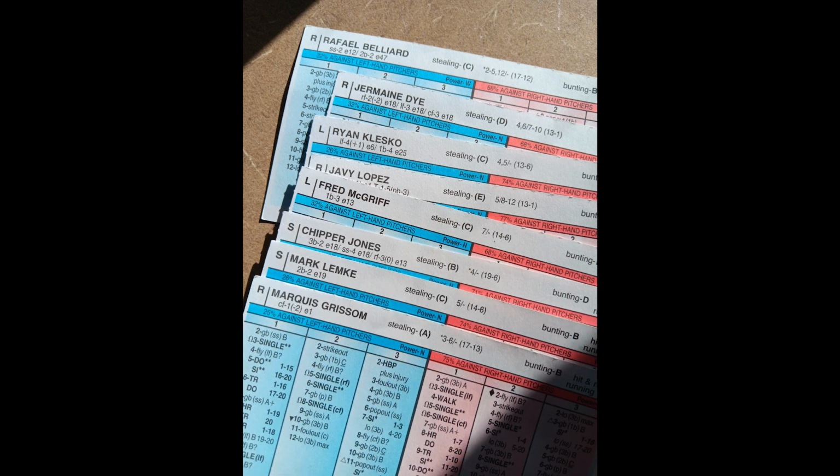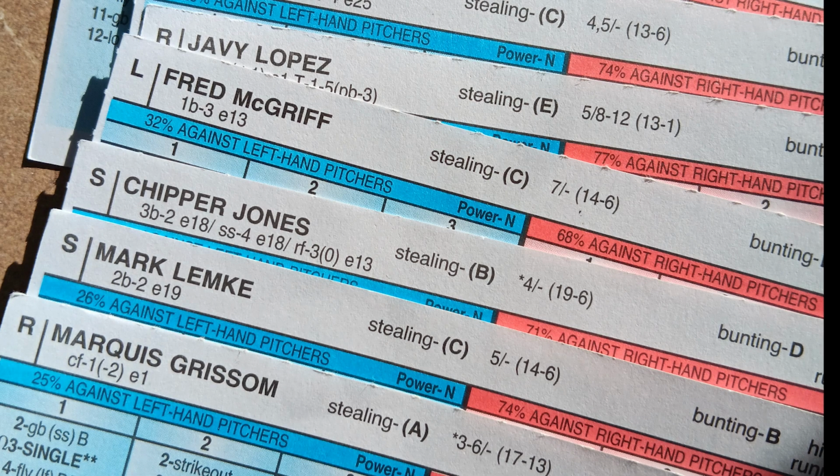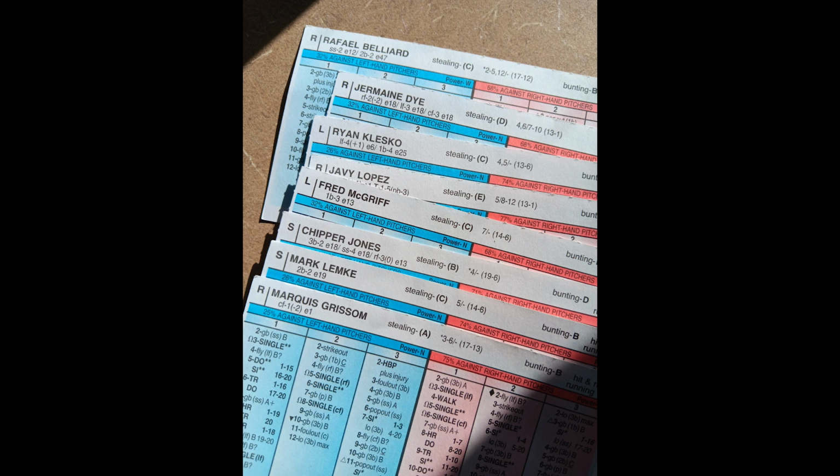Now let's take a look at the defense. You are very solid up the middle with Belliard and Lemke. Neither one of them are ones, so I couldn't give them a perfect score of a 5 out of 5, but I did give them a 4.5 out of 5. Now let's look at the outfield defense.